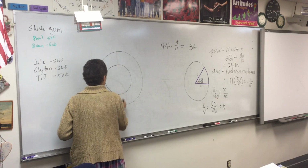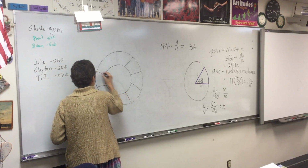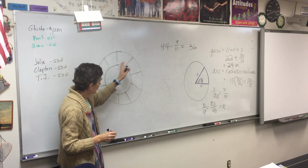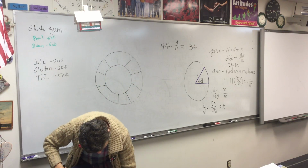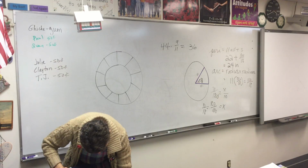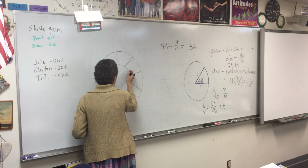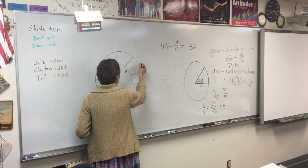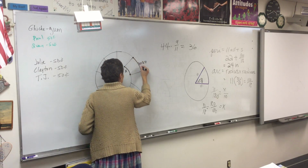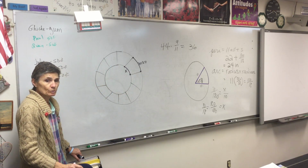So here's my track. Okay, so there are the 10 pieces of the track right there. Here's the track. All right, now what do I know? The inside arc is 3.4 inches shorter than the outside arc. So this would be x, and this would be x plus 3.4. This piece right here. Would you agree with that?